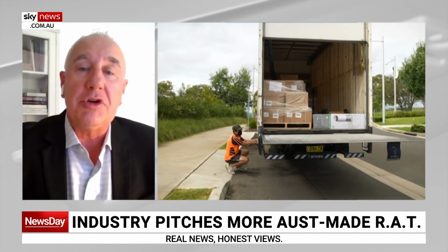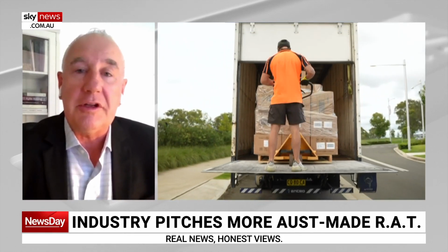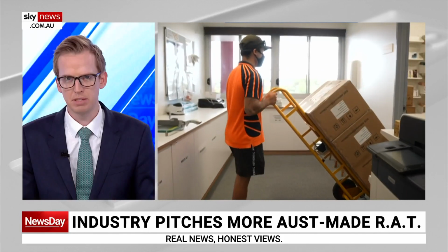But we would need a larger investment over time to establish a precinct in Australia somewhere where we could get this manufacturing happening on a large and sustainable basis. If we could do that, we could then employ more people. We could potentially export the products overseas to earn export dollars. And then those kinds of technologies would be available for Australians to use when we need them. And so if and when we get another pandemic the size of the one we're seeing now, we would have the capability already here to be able to ramp up, produce the tests we need, and be able to get on with it. So what about supplies right now in the country?